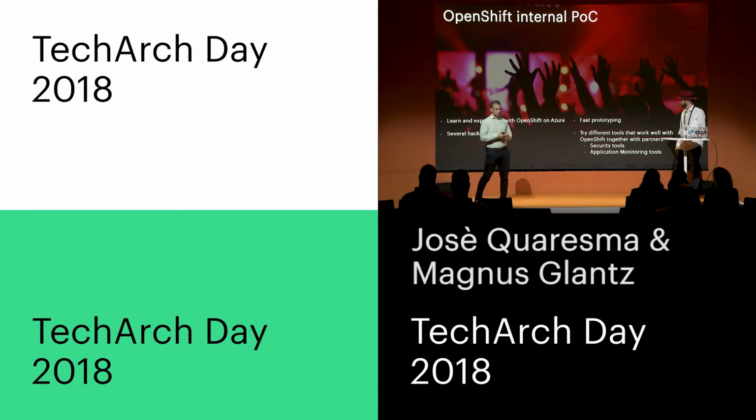So we actually have been doing a lot of hackathons internally, where we reach out to different partners, and then we will have a hackathon where we say, okay, today we will install this specific application monitoring tool, and let's see how that works with OpenShift, how it behaves, what is the kind of information that we can get out of the tool.